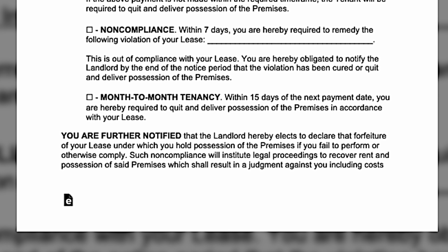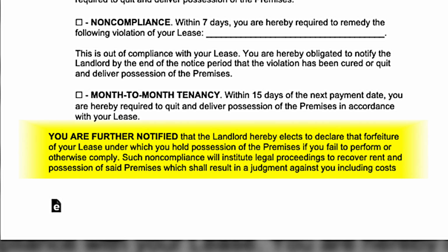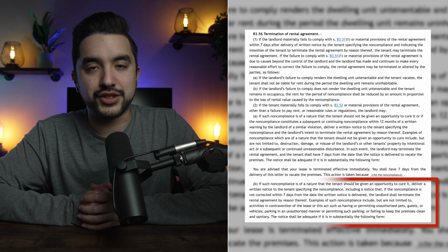This type of notice lets the tenant know what terms they're breaking and that they have a week or 7 days to correct the problem. The notice also lets the tenant know that if 7 days have passed and the violation continues, that this would terminate their tenancy. An example of a lease violation that would warrant a 7-day notice would be like having 7 days to relocate a pet elsewhere in a no-pet building. Now, if the tenant has not resolved the violation within the 7-day notice period, per Florida Statute 83.56.2b, the landlord can go to court and file suit for an eviction process.